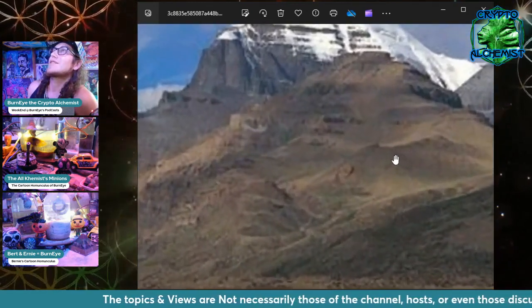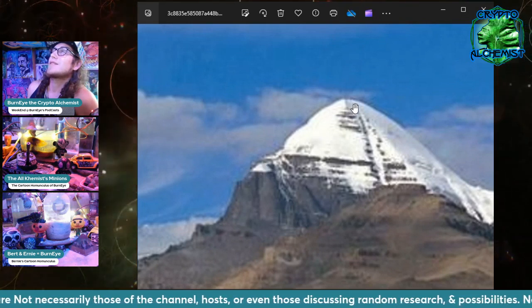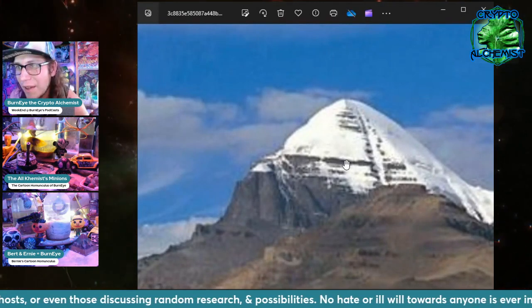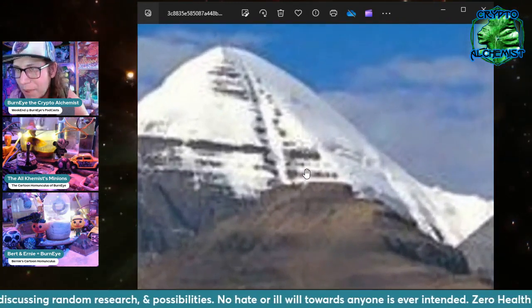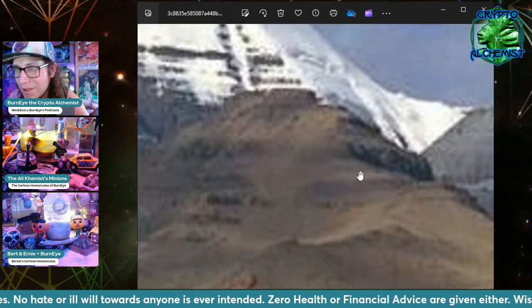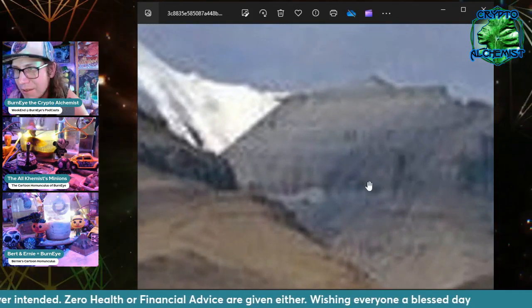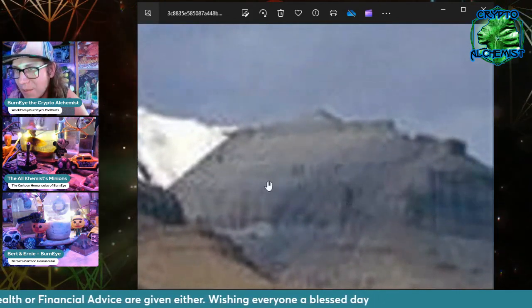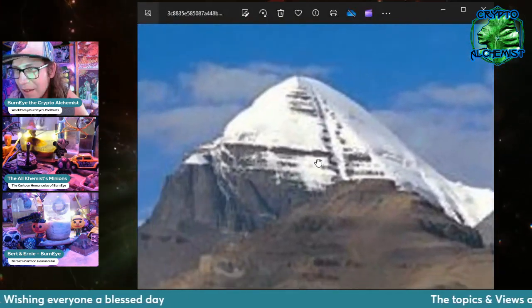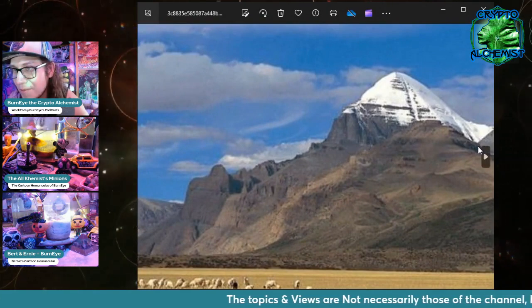Mount Kailash. Potential pyramid right here, potential pyramid up here, and legends of a god being buried beneath it, and what looks like very similar structures to what we see in the Grand Canyon next to it. Like, are these massive temple buildings or stacked pyramids? I suspect so, as do the locals.